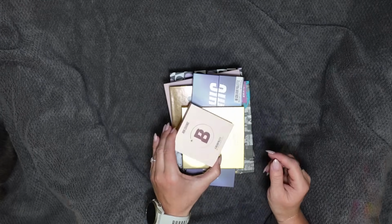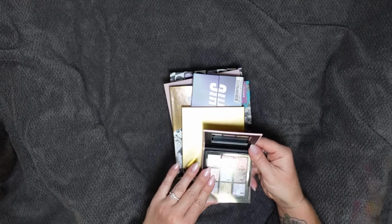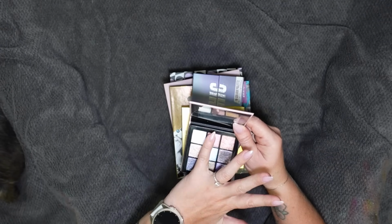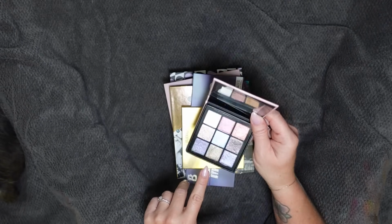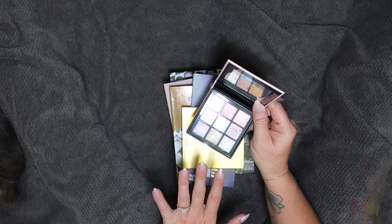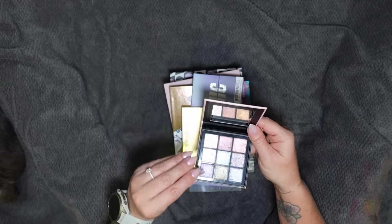So, all right, first one we've got is the Mini Charms. This is a 9-color palette, all glitter shimmers. Their shades are buttery smooth. I love the blendability. I love that I could honestly take this with me and then just take a matte palette or use this as a complementary to another palette. Really gorgeous. Love the shades. Gonna keep this one.